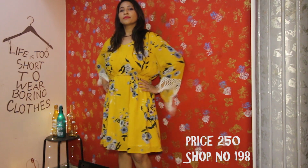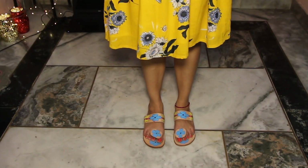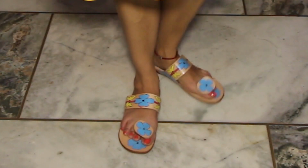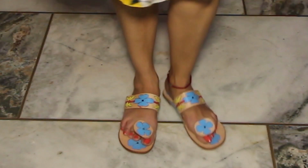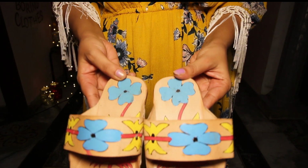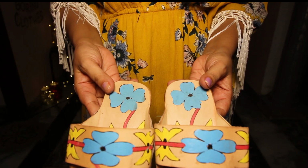And yes, I got it for Rs. 250 only. After that, I bought this colorful Kolhapuri floral chappals. These are so gorgeous and comfortable and you can pair them up with kurtis or denims. I got them for Rs. 200 in a sale. And yes, I just love these colorful flowers on it.